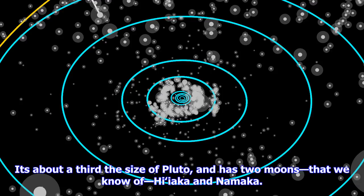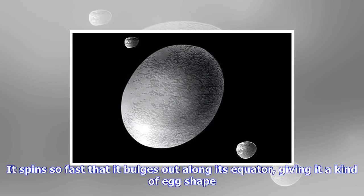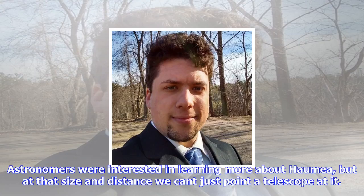Haumea is a strange little ball of rock. It's about a third the size of Pluto, and has two moons, that we know of, Hi'iaka and Namaka. It spins so fast that it bulges out along its equator, giving it a kind of egg shape.